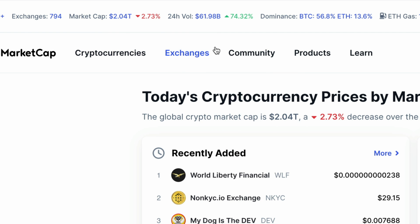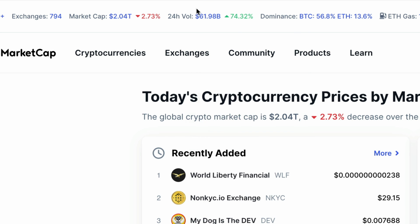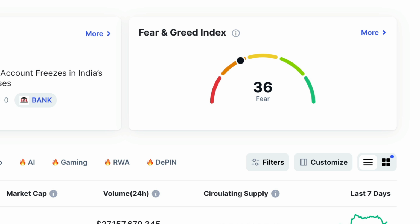Market cap, as you guys can see, is slowly creeping up. 2.04 trillion. That is down by a little bit, but it is slowly creeping up. You guys can see the 24-hour volume has increased as well. So a lot of trading activity now. 74.32%, Bitcoin dominance is also creeping up. So a lot of that money is going into Bitcoin, not necessarily the altcoins. Fear is still hanging around at 36.